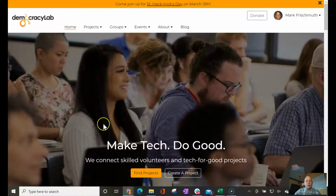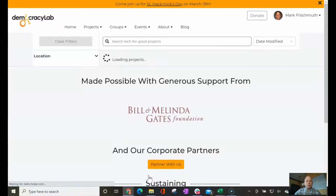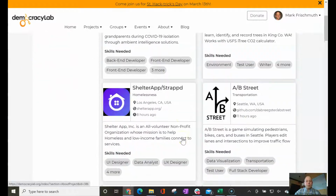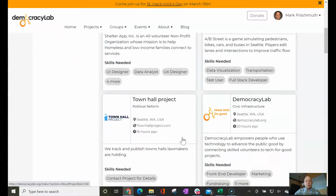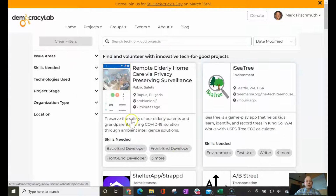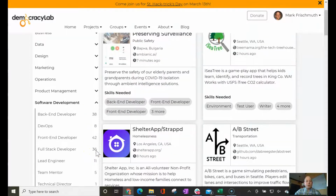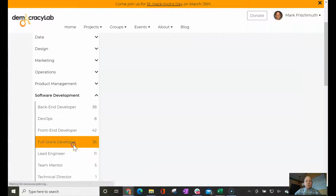So the core of our platform is a two-sided marketplace connecting Tech for Good projects and skilled volunteers. As a skilled volunteer, I can come to the Find Project screen on Democracy Lab and scroll through the 120 or so projects on our platform, or I can choose from the menu to select the skills that I am willing to offer and match those to projects that need those skills.